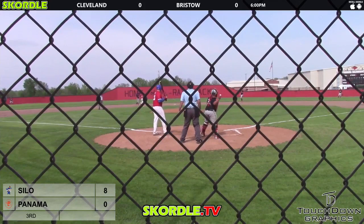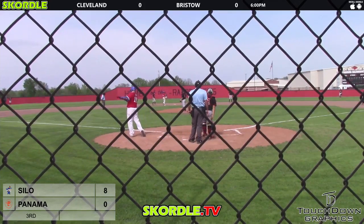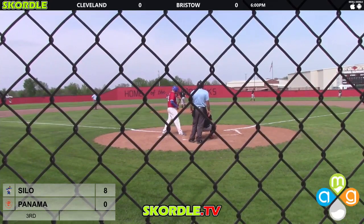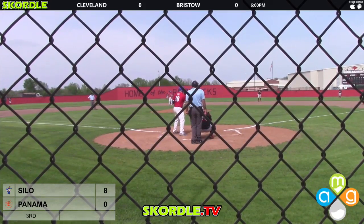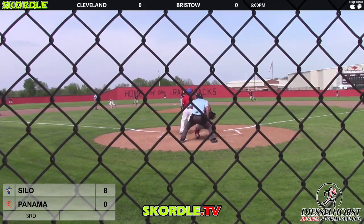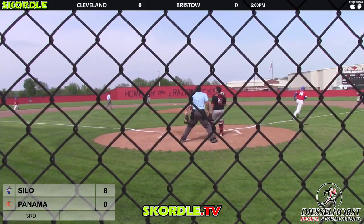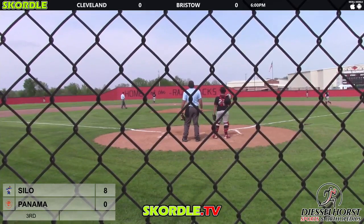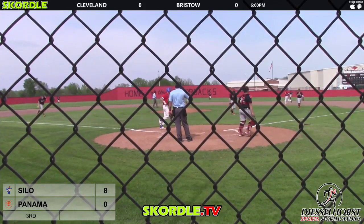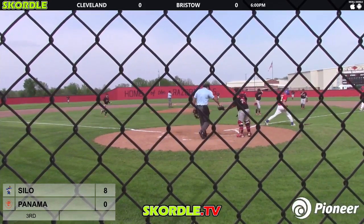And the pitch was high for a ball. Last steal by Corbin, his 17th of the season. And that one is hit high into center field. Got room for the center fielder coming in to make the play, Bo Linney, and he's going to make the grab.